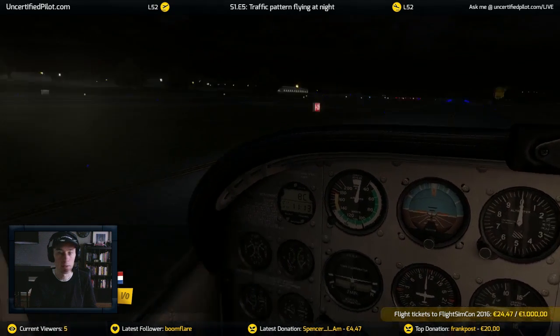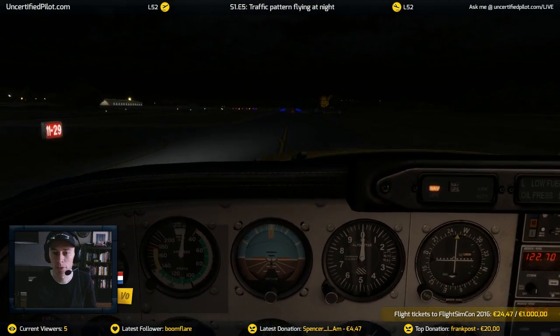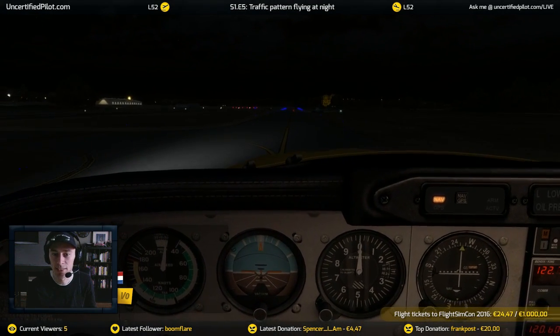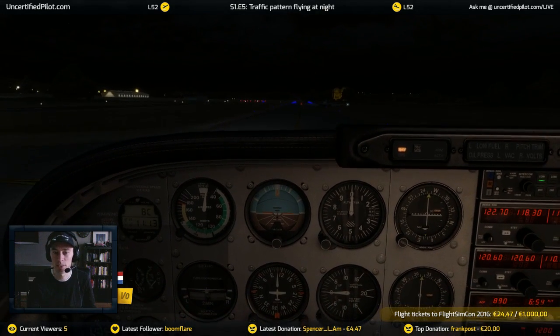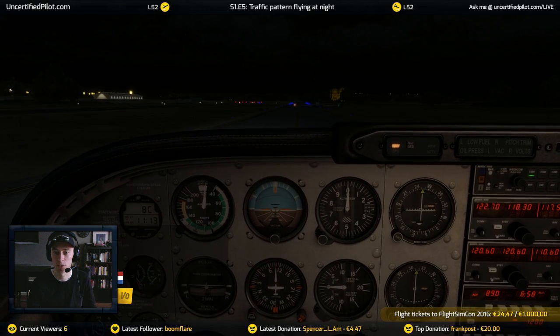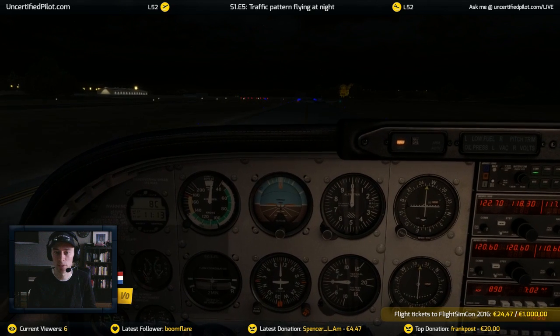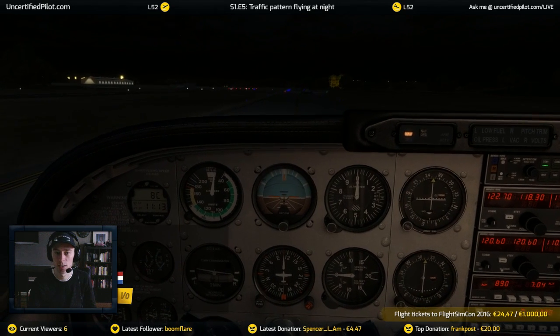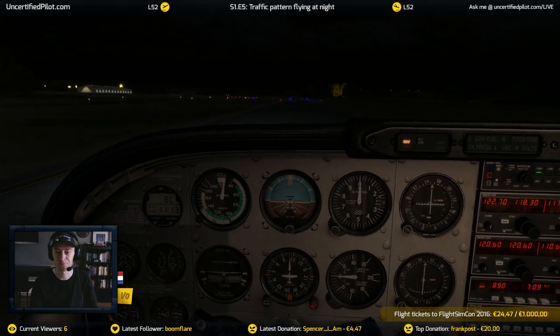There we go. I'm hearing some activity here. Oh, I see the Mooney in front of me. My gosh, I didn't see it. I guess because his taxi lights are not turned on. Only those navigation and strobe lights are hard to see. Okay, so we are second in line. That's new.